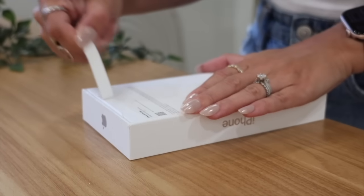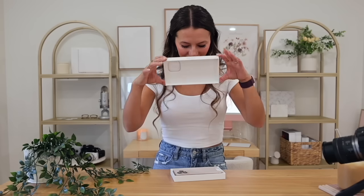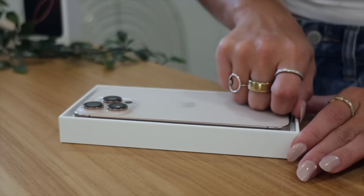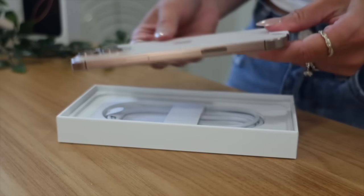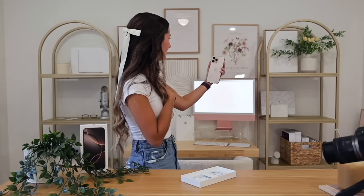I've been looking forward to this for a long time, as I said. This is it, the reveal of the desert titanium. Okay. Oh my gosh, this is perfect. Absolutely perfect. It's almost, not gonna lie, it has a little bit of a rose tint to it, in my opinion. I love it. Wow, wow, wow.